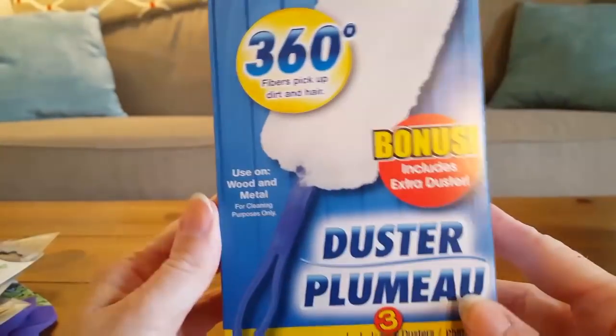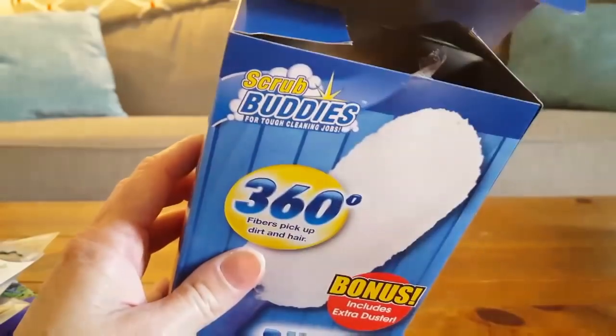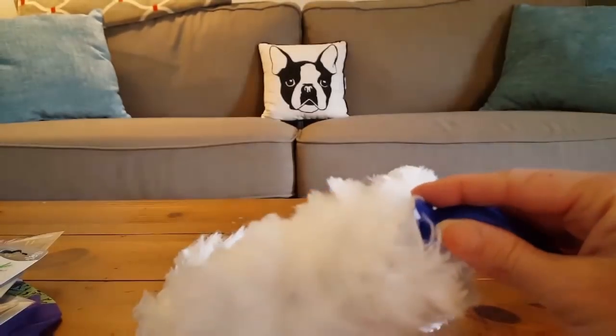I bought this duster that I'm going to use on the fans, and I'm going to take a look to see what this looks like. Okay, this is what it looks like, and it does come with two other ones for refills.